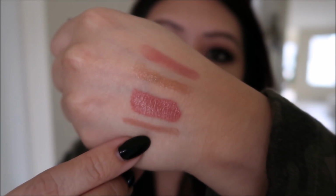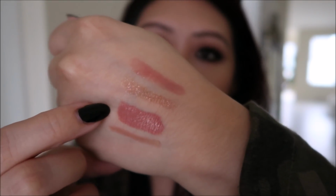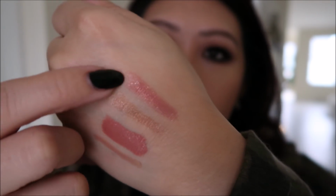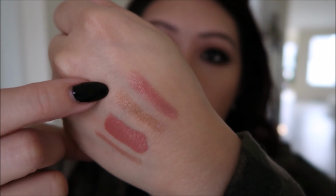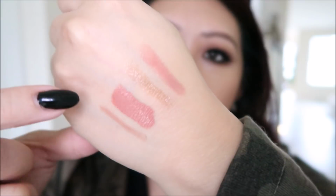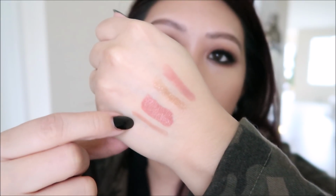So that's the lip liner in She's Proud, the lip cream in She's Secure. And then we have the 2 melting lip clicks. This is Caramel and this is Creme Brulee. So I have Caramel on and, ooh, lighting. And I have the lip liner on today, and I think it's beautiful.